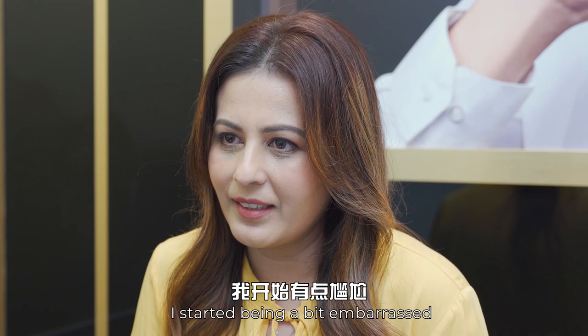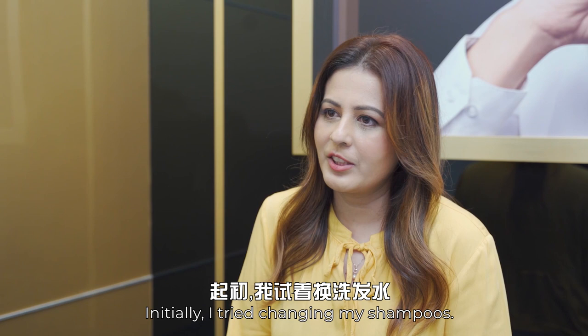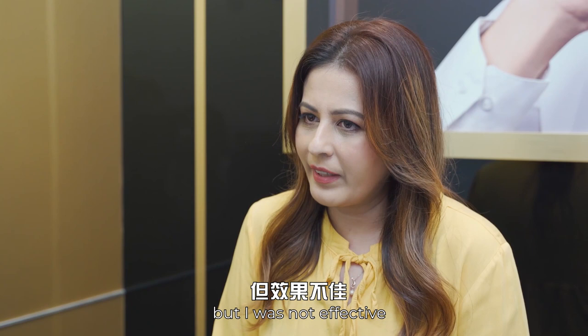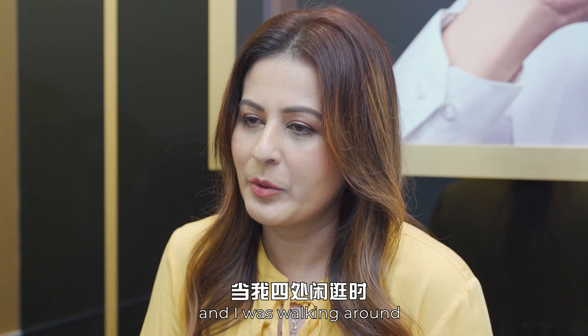Initially, I tried changing my shampoos. I even went to the normal hair salons and got their monthly hair treatments and whatnot, but it was not effective. There was one time that I actually came to Empire Shopping Gallery and I was walking around and I came across Jonsson Hair Treatment Center.